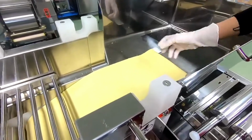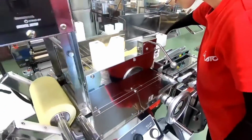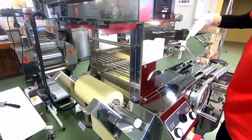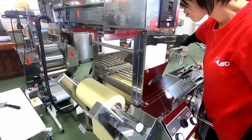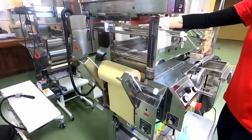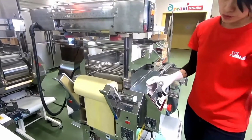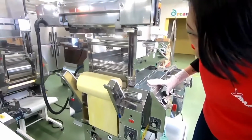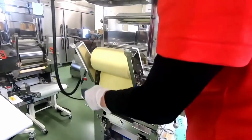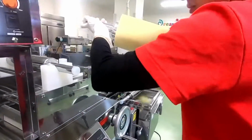And it looks like it's going really slow, and we are going slow on purpose, because we want to apply really good pressure on the dough. If you go faster, then we wouldn't be able to apply good pressure on the dough. So the first round up to the combining process, we want to go slow. So we set the roller speed to low speed on purpose.